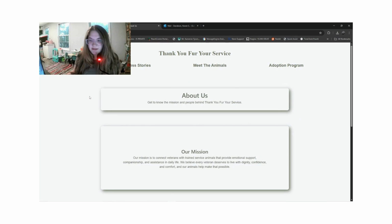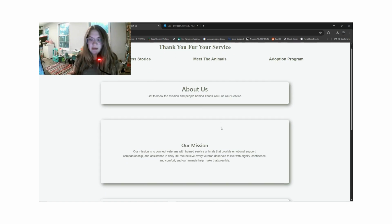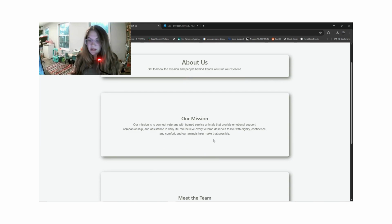As you notice, the theme is soft white and green, which gives a calm and natural vibe that fits the mission. At the top of the page, you'll see the title, About Us, nice and clear. Right under it is the mission statement, which explains what the group is all about, helping veterans by connecting them with trained service animals.